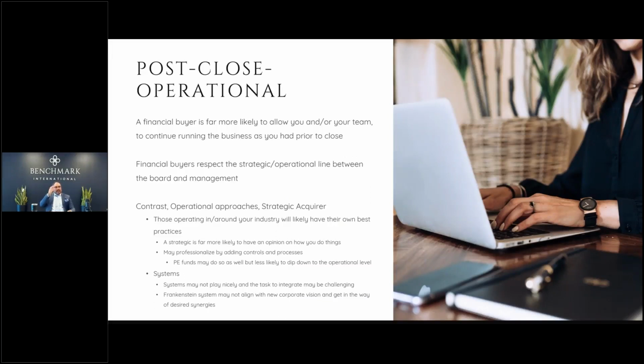So a financial buyer, because they don't operate in your market, even if they've got exposure to it, they don't work their day-to-day, they're much more likely to allow you and your team to continue running the business as it had, without a lot of interference. Their job really is to help drive value from the board level, right? They might have a lot of really good relationships. They might have a Rolodex that allows you to hire your first ever national sales manager, or put in a point of sale system, whatever it happens to be. They've got relationships, they've got vision, they've got capital, right? So they drive from the board level. They let you sort of run the day-to-day.